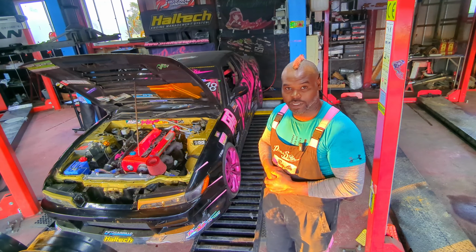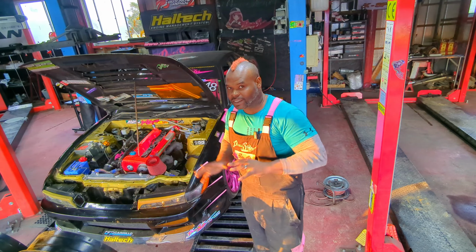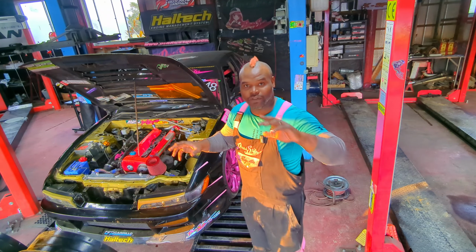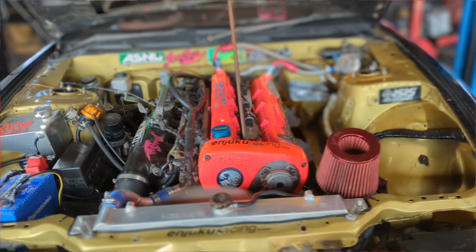And let's see what it does, man. I don't know what it's going to sound like. I've never actually done anything with an NA RB26 before. Never. I never even tried to start one up before.